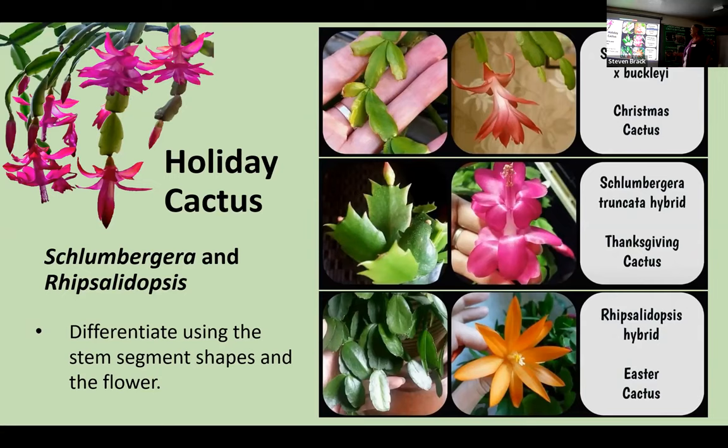Nowadays, though, in the stores, you mostly see this one. This is the truncata group hybrid. This is what was originally marketed as Thanksgiving cactus because they bloom a little bit earlier. They have slowly replaced the Christmas cactuses in the stores because they're easier to transport because they grow upright. So you can wrap them in paper and get them to the stores without breakage. And they bloom earlier, so they're already blooming before Christmas. The true Christmas cactus doesn't start blooming until late December, so it's fallen out of favor with the commercial marketing people.